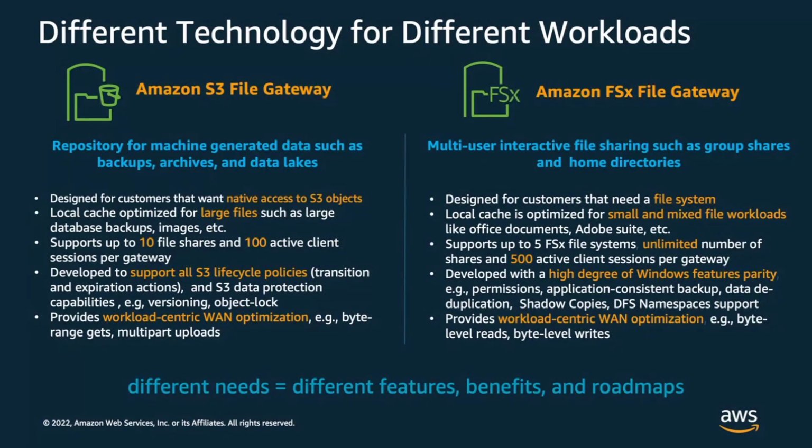Developed to support all S3 lifecycle policies. This is an important one. Most customers that want to go to S3 know why they want to go to S3, and they want to manage how data is lifecycled down to, say, archive tiers, such as Glacier Flexible Retrieval or Glacier Deep Archive. So you get a lot of cost savings there, as well as some other features like the S3 data protection capabilities like versioning and object lock.